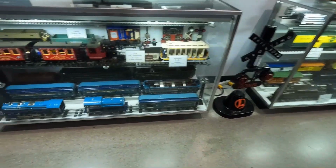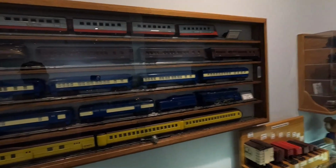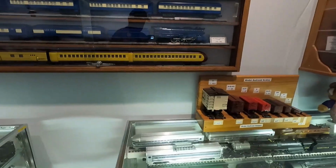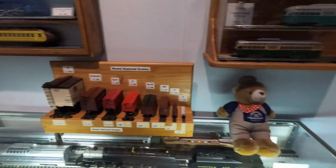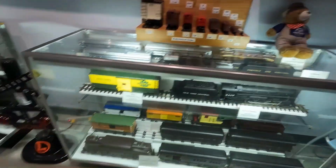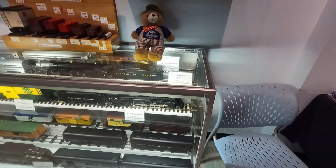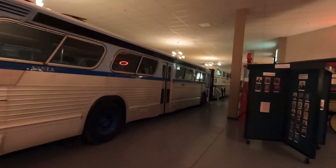Train exhibit. And some more trains. These are some bigger trains here. These are rather old. These are from the 40s and 50s, this train set. Okay, here's the different scaling of them. The different scale models of the trains that you can get. And the big ones are really big down there. Okay, it looks like we're in the bus section here.